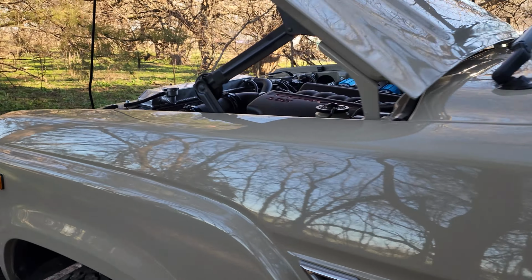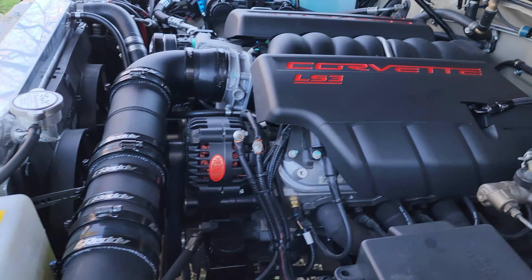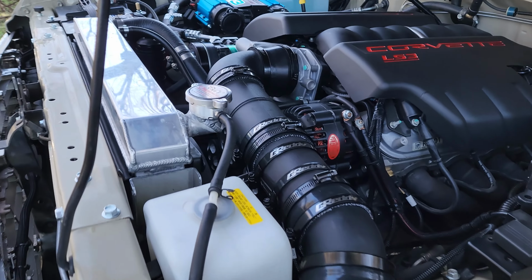Let's take a look at the engine. LS3 Corvette. Like I said, 430 horsepower. Quite a difference from the stock engine.